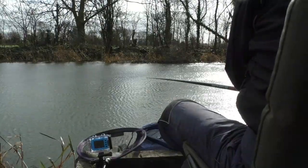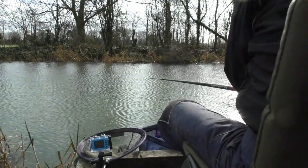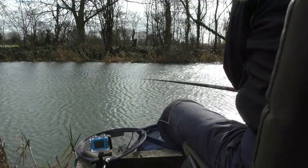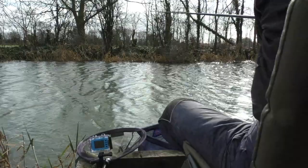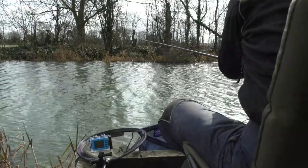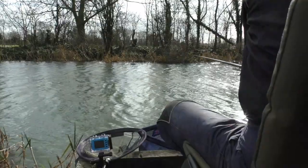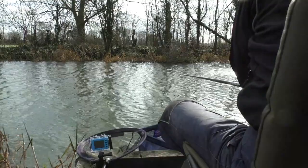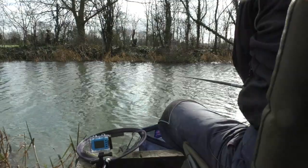God, that wind is proper gusting. It even makes it difficult to loose feed as well when it's gusting, because your bait just goes everywhere, which is a bit of a nightmare. So I did rather optimistically bring that feeder rod, which I ain't going to be using. But I also thought, I'll chuck the float rod in as well, and maybe have some exploratory chucks to the far bank. But the only thing I'm going to catch on that far bank is those trees and those weeds, and I ain't doing that.